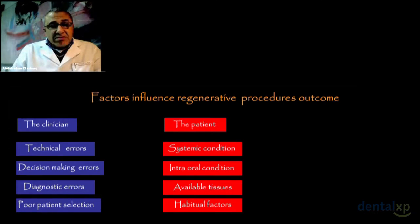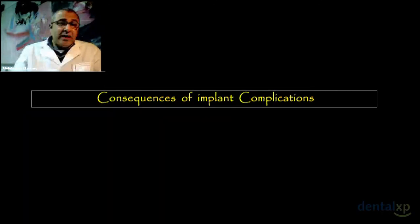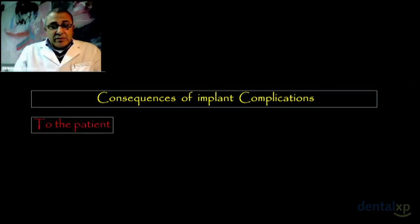Available tissues: sometimes we do not have sufficient tissues available, sometimes we do. It's up to the condition that exists at the time of the diagnosis. Habitual factors have a lot of detrimental effect on the patient. Smoking, for example, as well as alcohol drinking. There are some risk factors added to these, for example parafunction. Patients with parafunction are not contraindicated for implant therapy, but they influence the treatment. Previously chronic periodontitis patients have probably a high risk for failures. And tissue biotype, which we do not see quite often, people trying to distinguish between patients that have thin and thick tissue biotypes. A high lip line for the patients would probably cause a lot of aesthetic effects.